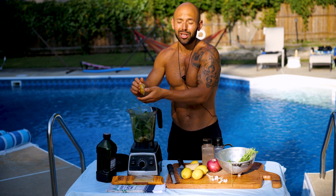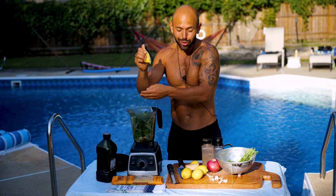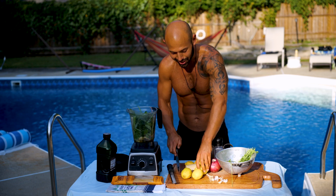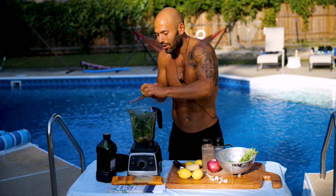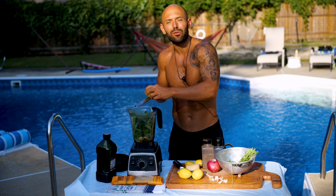The amount of lemons that you're gonna have to use depends on how juicy they are. This first lemon is incredibly juicy. It's like using 3 unripe lemons, so that's lovely. And before I slice this, I'm actually gonna zest this because it's easier to zest whole. And this is one of the most secret ingredients to adding so much flavor to any dish.